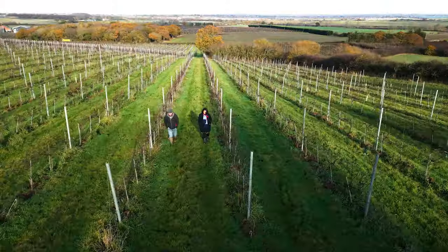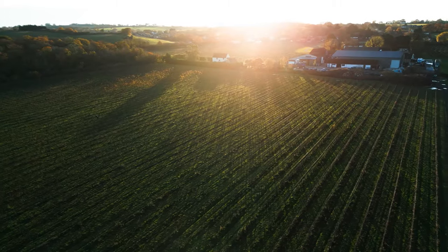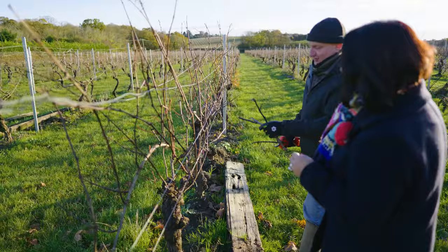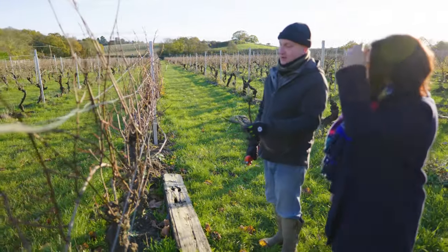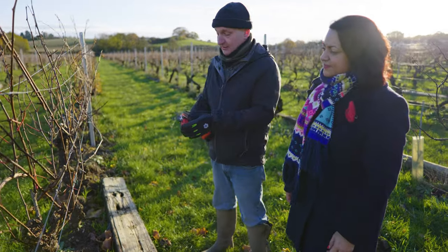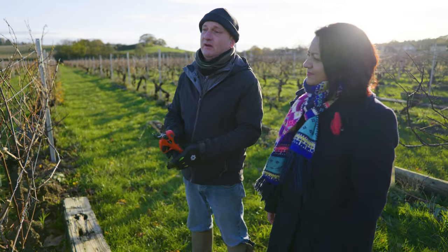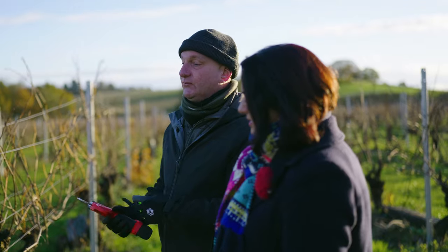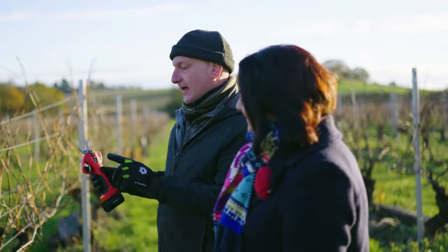So Andy, what are we doing right now? What happens in the vineyard in December? So now we're into post-harvest. We've been probably six weeks into harvest now. The vines are basically shutting down, going into hibernation. So now we can look at starting to prune.